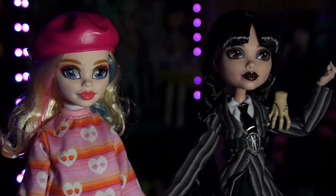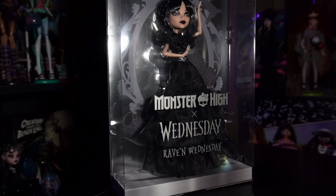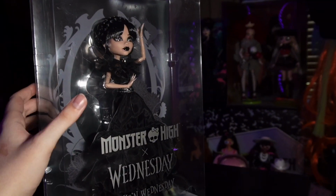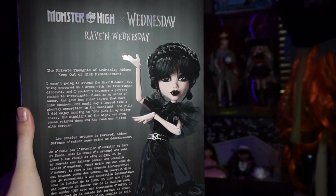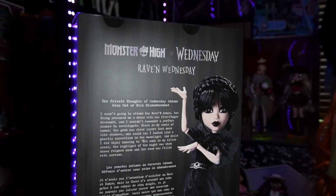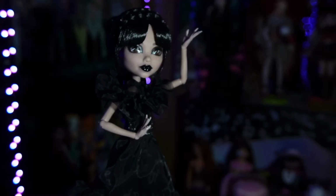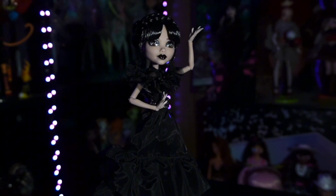But yeah, let's move on to the other things, shall we? Like I said before, the Raven Wednesday, her packaging is slightly different from the rest of them, being she's got the clear panels on all sides of the box. And here's the back, which again you can pause to read. And here is Raven Wednesday out of the box.